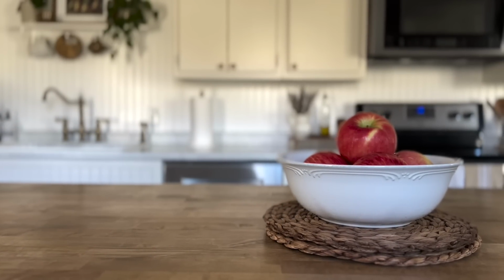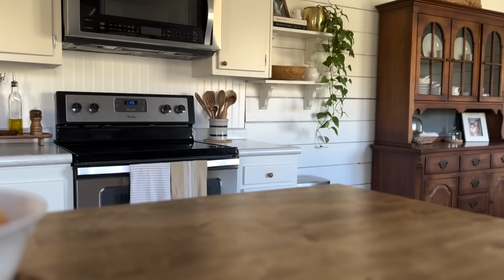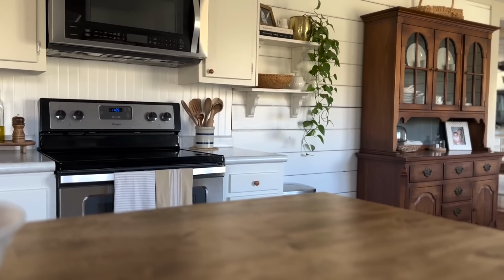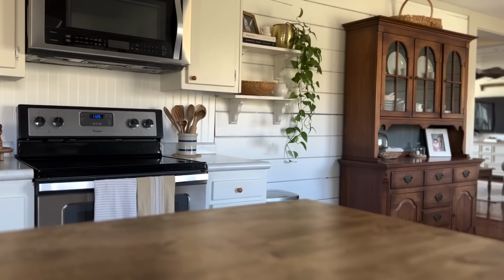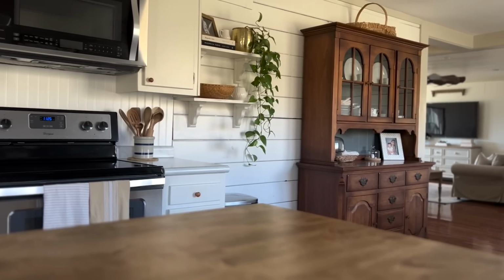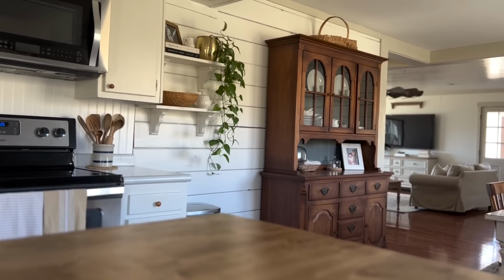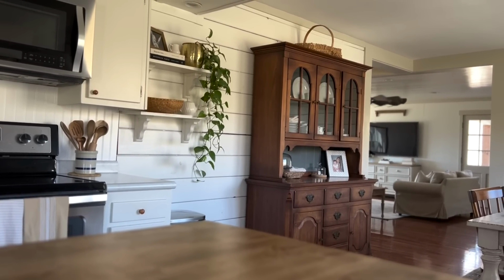Another thing that I love about Leah's kitchen, and it's sort of in her kitchen / dining room, is this gorgeous antique hutch. It's this beautiful darker color and oh my goodness, if you just really study this hutch, the doors on top have this gorgeous arched detail with the windows and it is just stunning.